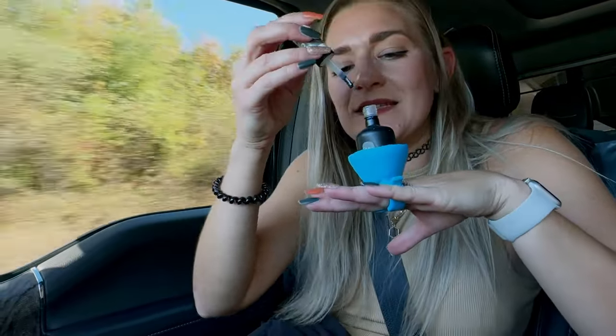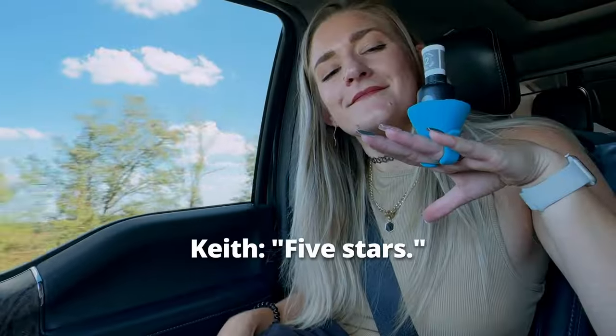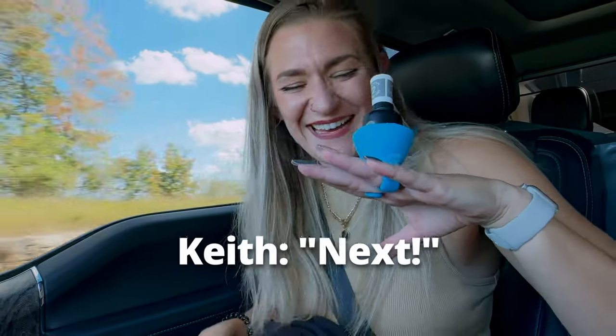Ooh, yes, princess time. Wow. 5 stars. Next. 5 stars. Next. While I think we could all collectively agree that Keith suddenly became overly generous with his star ratings, it did perform exactly as it claimed that it would, and it didn't spill anywhere, and the ring didn't go flying off my finger, even when I did this.